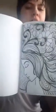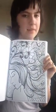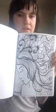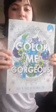Okay, now look at this one. This one is like a face, and behind it is all flowers and all that. Now this one's really cool too. I wish I was that good at drawing. I'm not good at drawing, just to let you guys know. But if I was talented like that, I would definitely want to sketch out something like this. This is just really, really pretty. All of them. I wish I could show you guys all of them, but that would be way too much time for me to show off. But it's just really cool. So I cannot wait until I start coloring in this one as well.